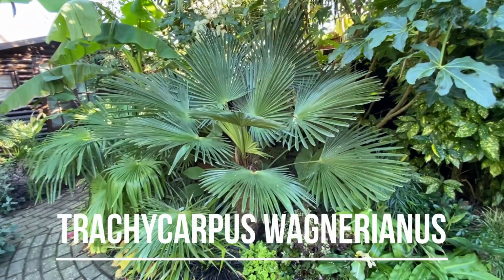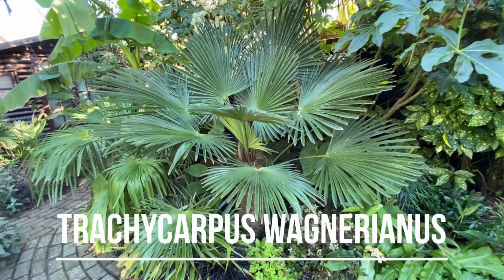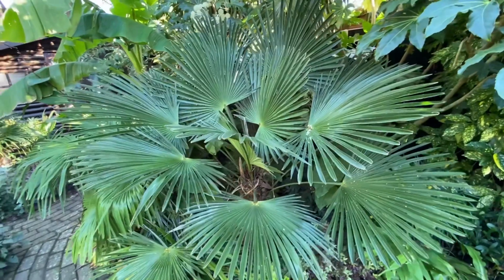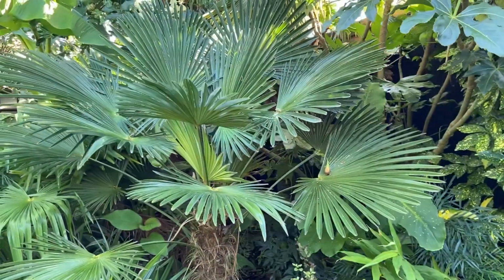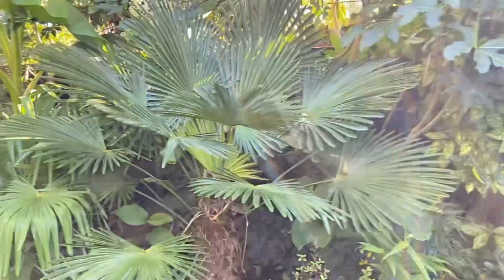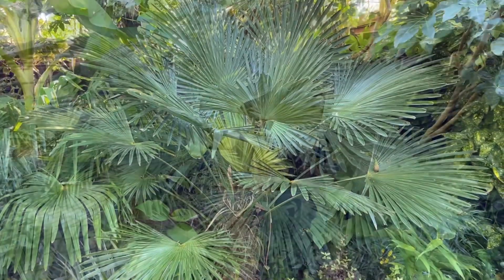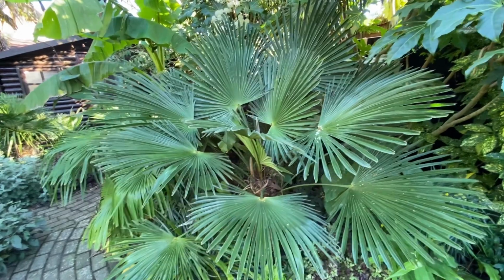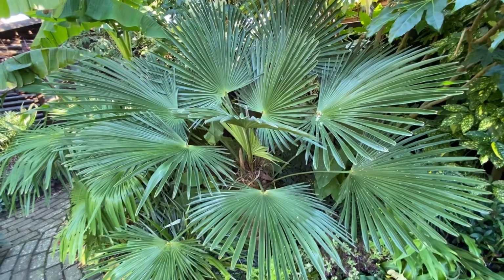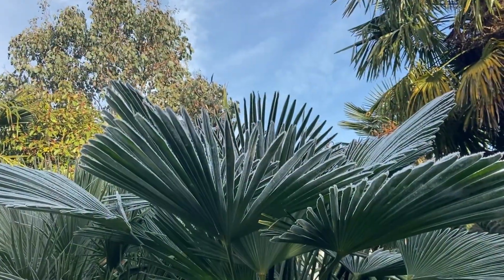Trachycarpus wagnerianus, the stiffer leafed form, also known as the waggy, pretty much for me, especially when smaller, about the best architectural looking plant, especially as the frost comes and winter gets here. It keeps its shape, it keeps its form. As the frost touches the leaves, it almost just glistens.